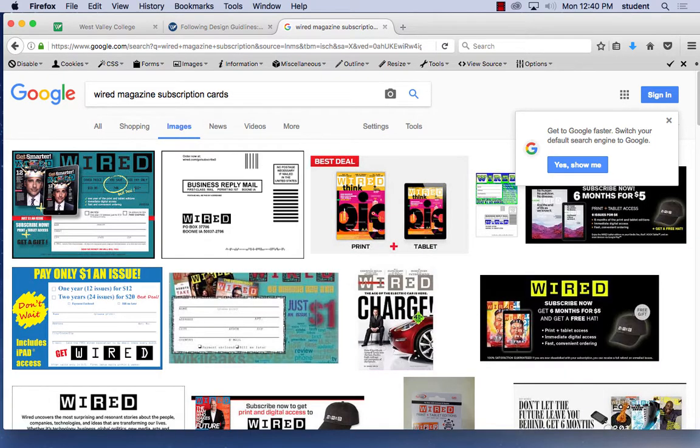In addition, the subscription cards, you'll see this is a common card. This is what they look like. They're all pretty much the same, but sometimes they have a little graphic on there. Sometimes they tell you, 1 year, 12 issues for $12, and so on. So you can vary these a little bit, but make sure you follow the logo the way it should be. And actually, this is one of my student ones, I think, right there.